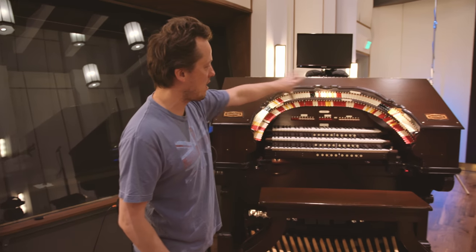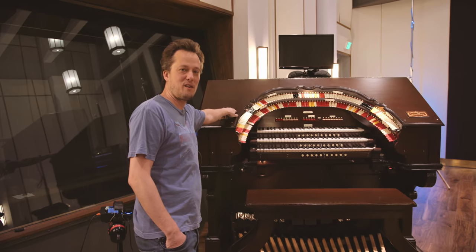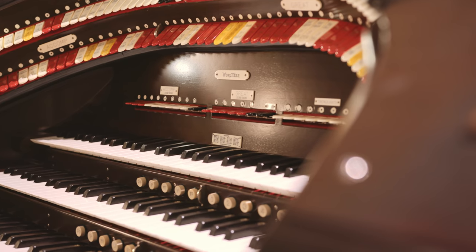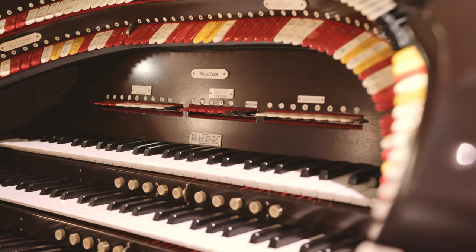Basically, I had the whole console completely restored. There was actually a chord chart scratched into the lacquer here when I first got it. It did not look like this. It's got all the original keys, which is very unusual for an organ of this age. And basically, it's an orchestra.